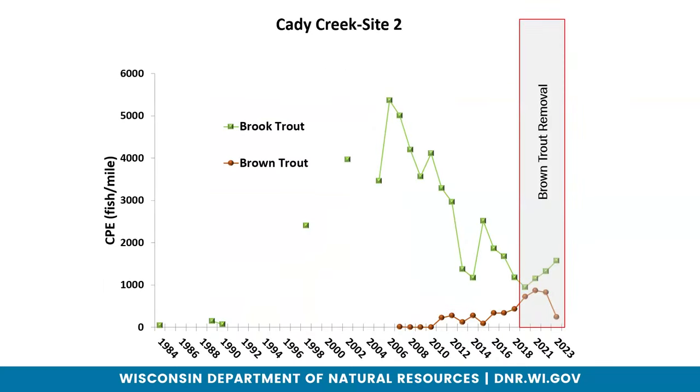So these are the results so far and the brook trout response to this. Catch rates again on the y-axis of both brook and brown trout. Brook are the green, brown trout are the brown. And you can see here, since about 2019, brook trout have turned around and started to increase back up. And brown trout within the past couple years have started to decline, with a really dramatic decline from 2022 to 2023, which is really encouraging.